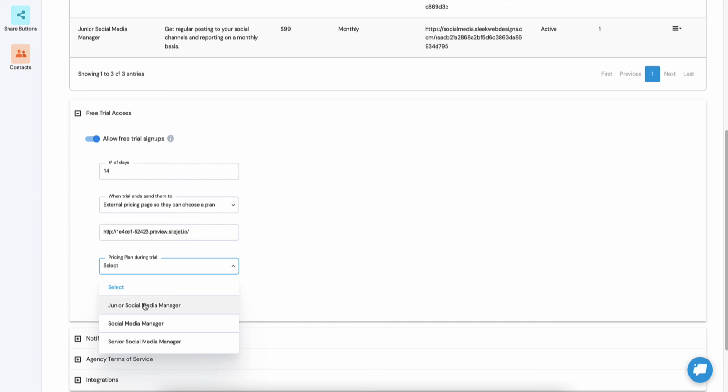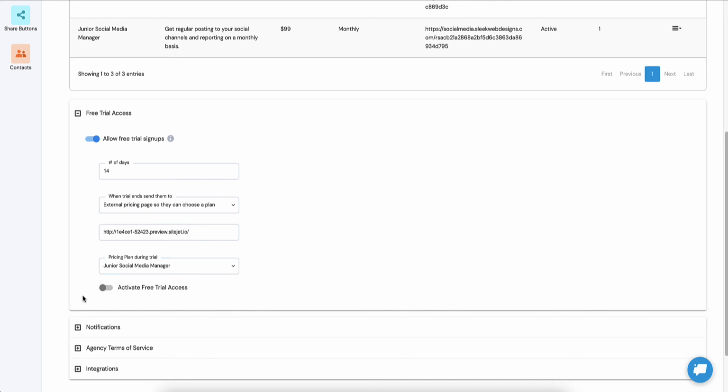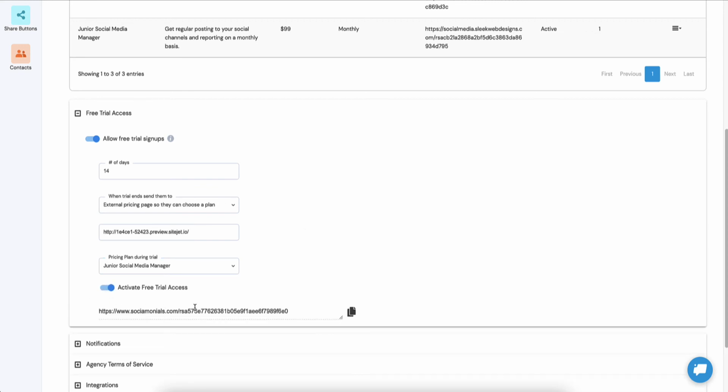What you would want to do here is just select whichever plan you want them to have access to during the trial. We set all of these to have exactly the same limits, so it's not going to be as important. So let's just give them the junior plan. And then you can activate that free trial access, and it will give you the URL to that free trial to sign up for that.